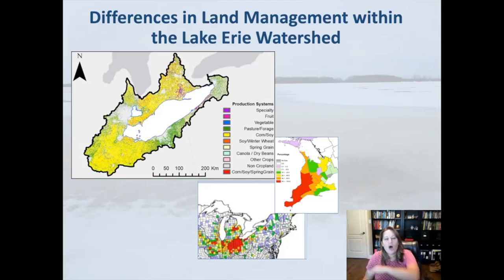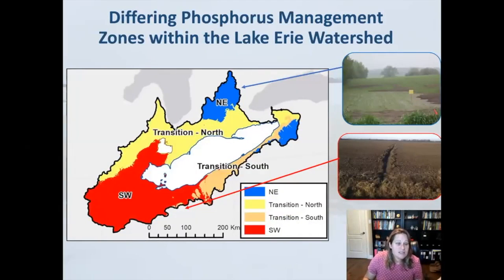So when we put all of these differences together and binned them, we came up with a classification system for different management zones in the Lake Erie watershed. That's what you can see on the map on the screen. We don't get clear distinctions in terms of zones, but we see two general zones emerging, the northeast, shown in blue, and the southwest, shown in red, but then we have some transitional areas in the middle. So the transition north and the transition south, meaning that they're not a clean boundary.